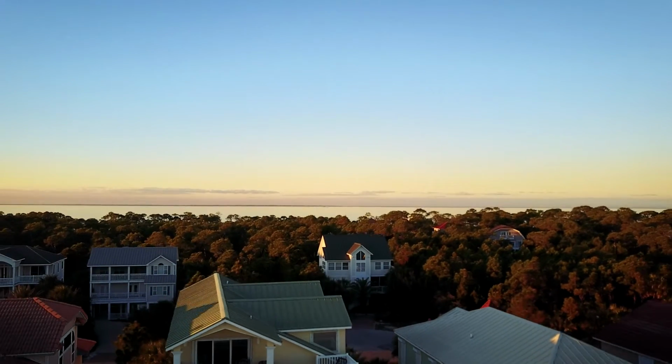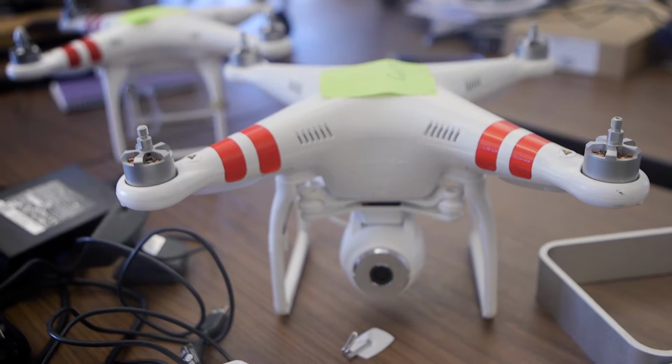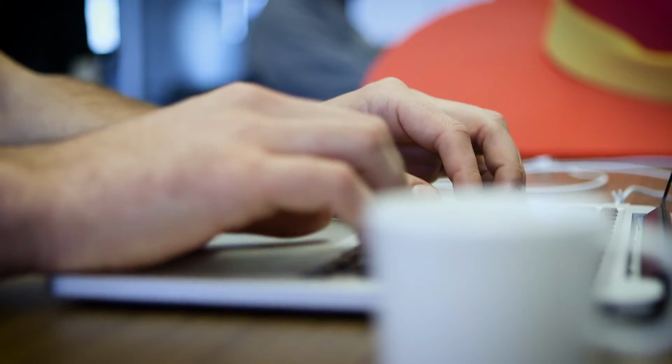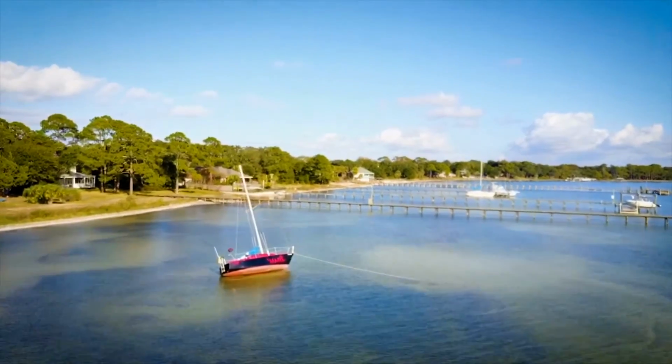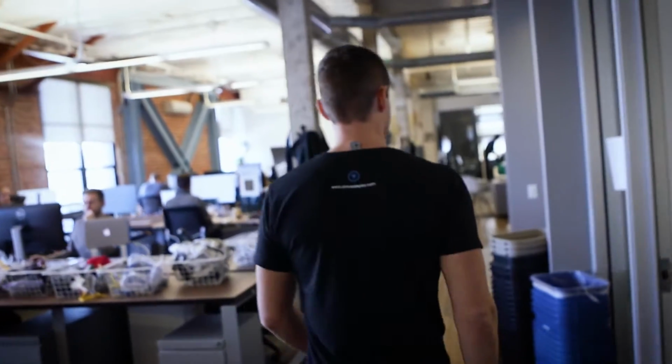I'm Nick, and I'm the CTO of DroneDeploy. DroneDeploy is a piece of software that makes it easy for anyone to operate drones, and what that involves is planning flights out in the field, flying the actual aircraft automatically, collecting a bunch of imagery, and processing that into maps. There are a lot of things that make it hard to build a piece of software like this.